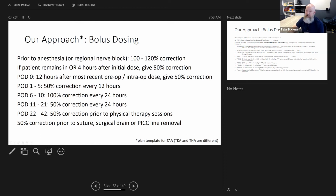This can create logistical hurdles for inpatients, making sure that order is in, as well as for people who've gone home after an outpatient surgery, reminding them that, hey, you've got to get your first dose at home tonight, and really getting started so we don't have an overnight low trough. We give a dose at 12 hours. And then for the first 5 days, we use dosing of this half correction every 12 hours. And really, we're not going from 0 to 50 with all these doses. The idea is that the trough should be somewhere around 50 to 60%.